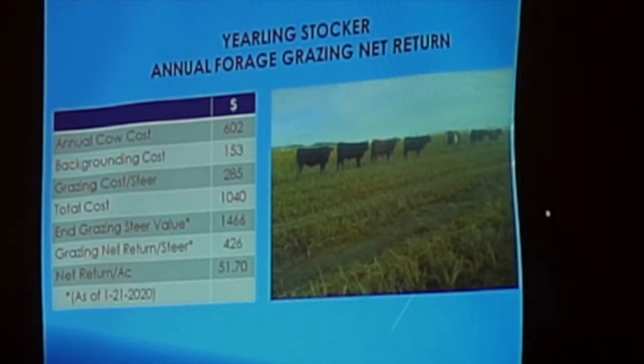I'll move a little bit into beef cattle production here. This just gives you a bit of a glimpse of the type of cattle that we are working with. They're basically, in this particular picture, some more traditional framed cattle. We've got an annual cow cost of a little over $600. We've got a backgrounding expense during the winter of $153. Grazing cost per steer, you've got $285 invested, and so for a total of $1,040.